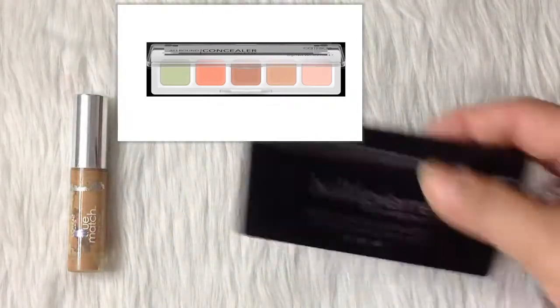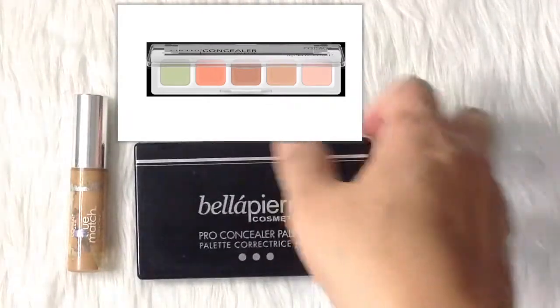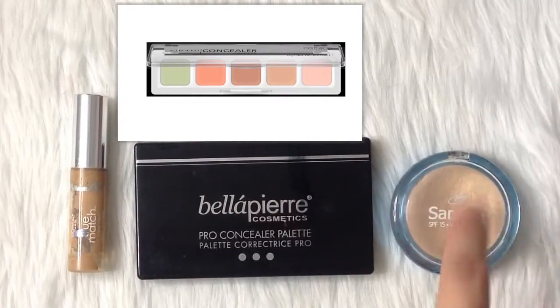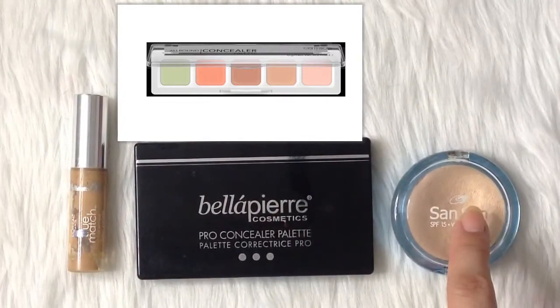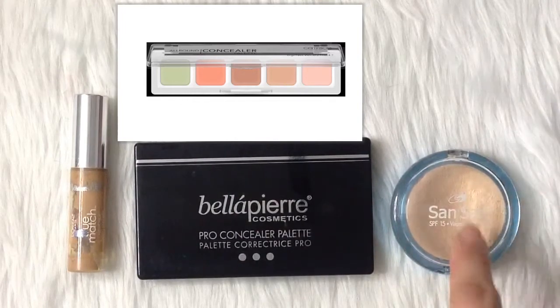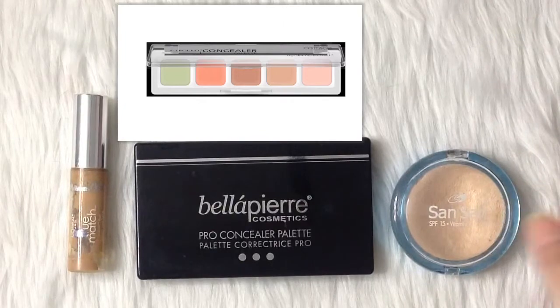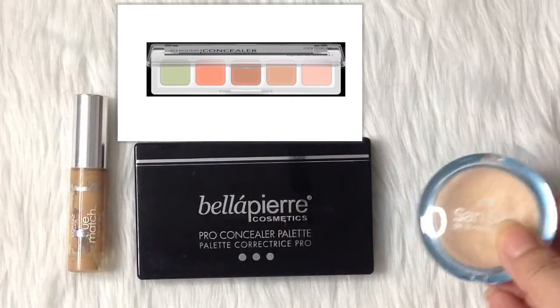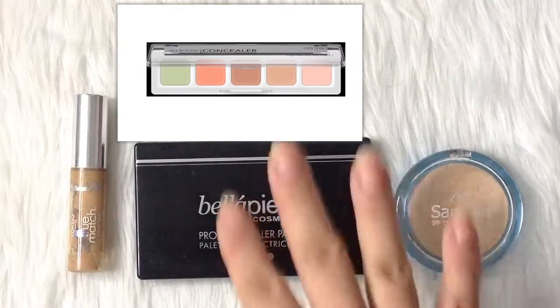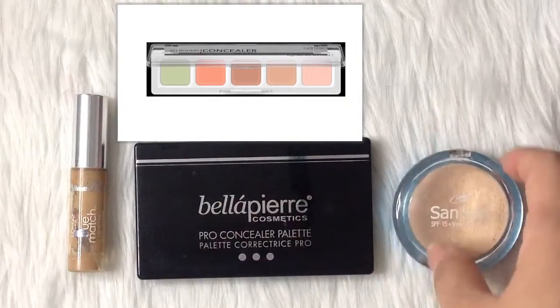And then the third one would be the Bella Peer. And this Sansan Concealer last. The reason why I don't like it, I don't like the shade. I don't like the formula as well. So basically, I don't really enjoy using this. But I still have it in my stash. And hopefully, I would be able to hit pan on that one there. So this is now the ranking for my concealers.